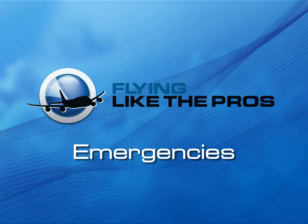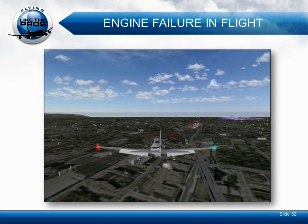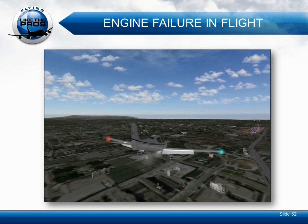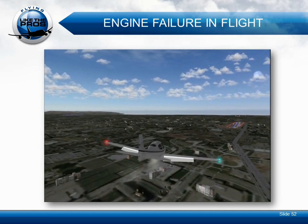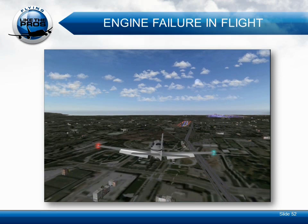Okay, let's change gears here and talk about emergencies. So, here's a Cirrus flying along, and if you take a look at this, looks like, Peter, a little smoke coming out of the back there. Yeah, a little engine trouble. So let's look at an engine failure in flight scenario and maybe teach you a little bit of a different way that some of the airlines will handle emergencies.